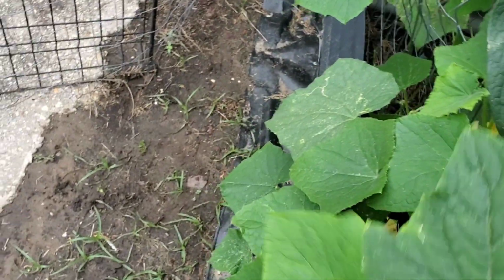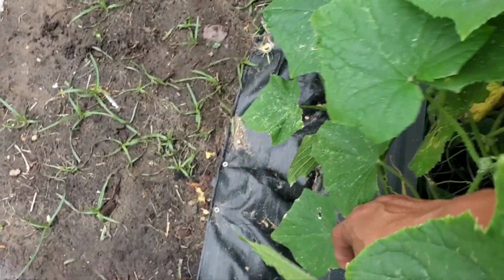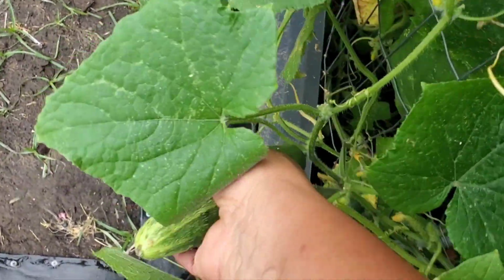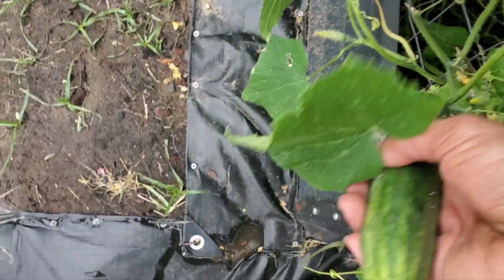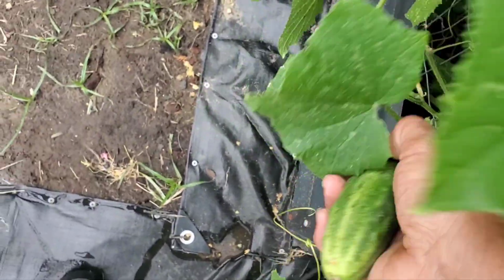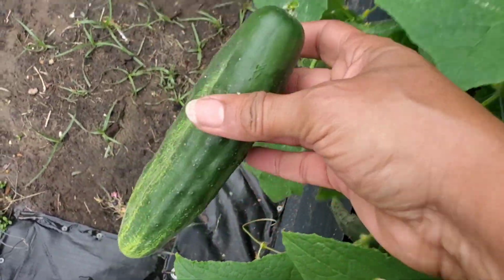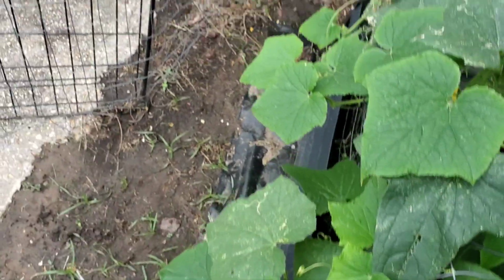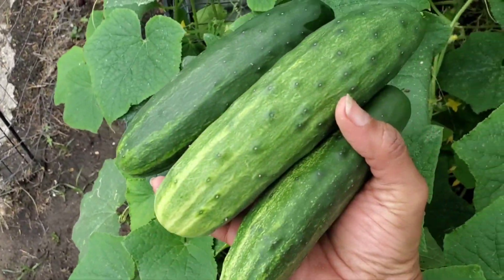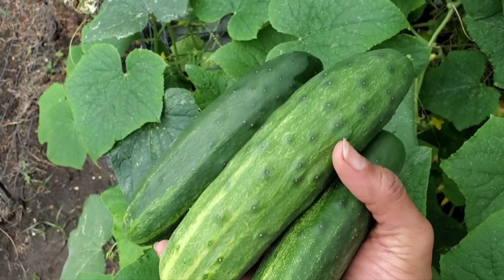See, did I have another one over here? I saw one more. Okay. Yes, you're down here. Let me go ahead and harvest you too. Nice, nice. Three nice size cucumbers grown in Big Mama's garden.